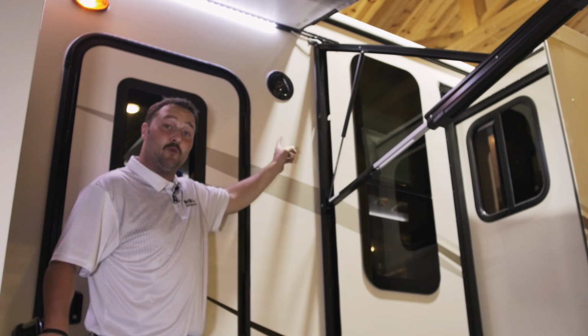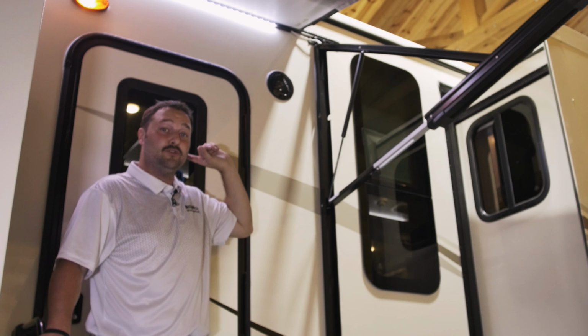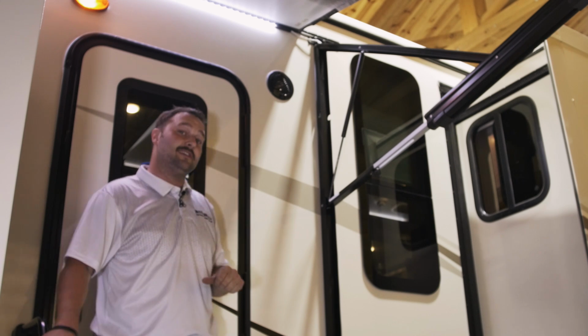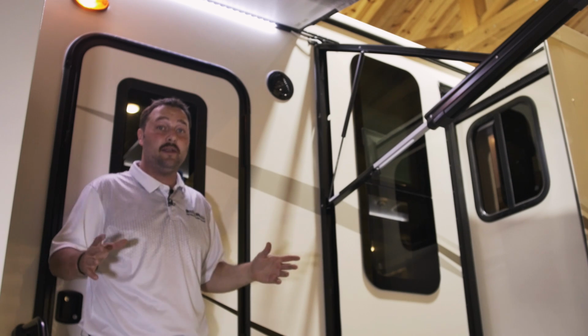You have 2 marine grade outdoor speakers right here that are synced up with your Bluetooth radio inside. You can listen to your Pandora and literally sit underneath the awning and listen to whatever you want.